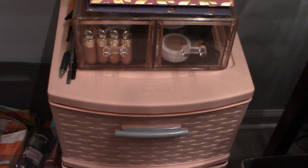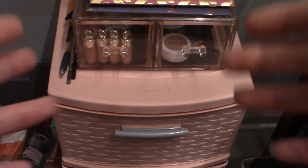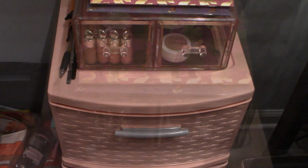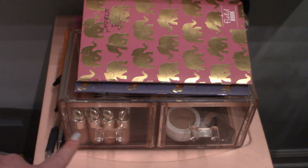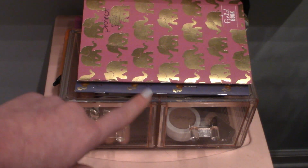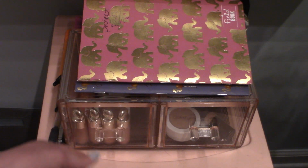So let me zoom you in, and we will get started with the shopping of the stash. Okay, so like I said last time, I don't go in order as to how you would apply products to your face, because then I'm afraid I will forget something. So we just go drawer by drawer by drawer.